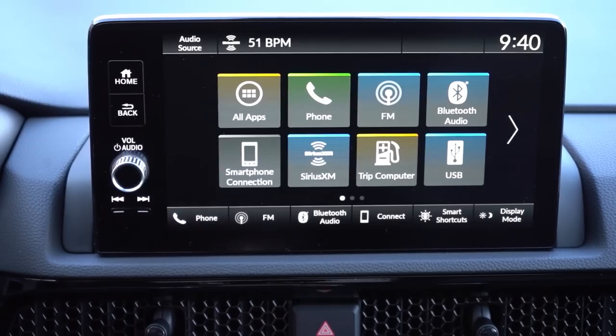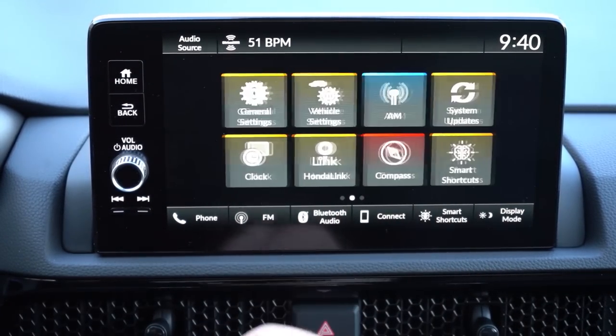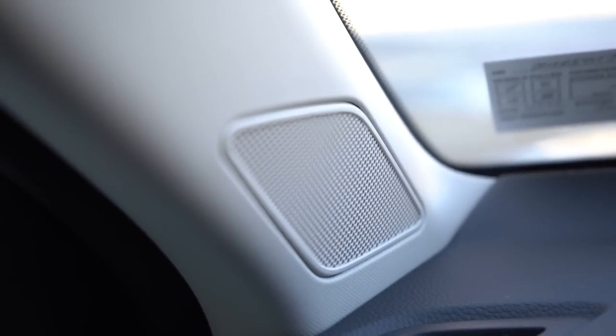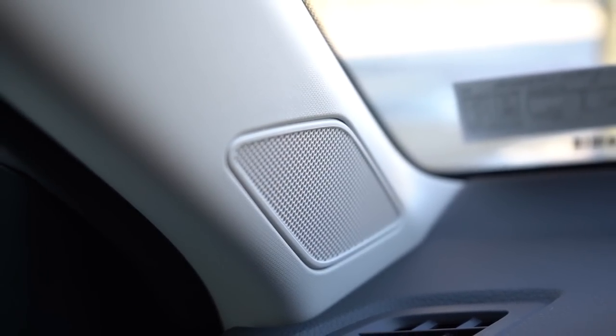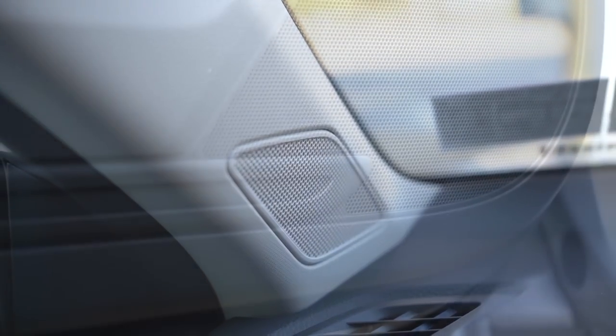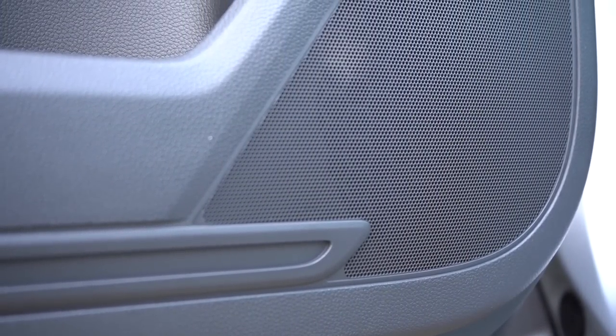And when it comes to the sound systems, there's several of them. 6 speakers and 240 watts is going to come with the EX and Sport Hybrid. Then you're going to get an 8-speaker sound system with 320 watts for the EXL that we have today. And then a 12-speaker Bose sound system for that Sport Touring. So having said that, what do you guys say? Let's go ahead and turn on the radio, see what we got playing this morning, and let's test out the clarity of this one.